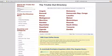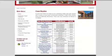So the second part of the research, which is really what I'm going to concentrate on in this presentation, involves in-depth case study work.